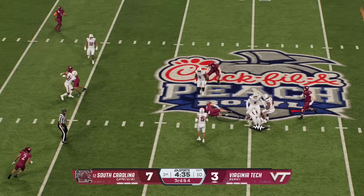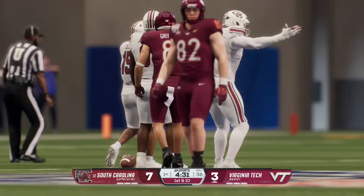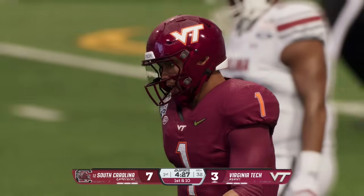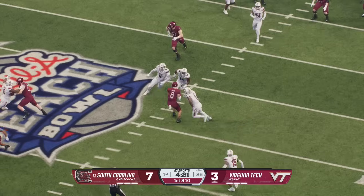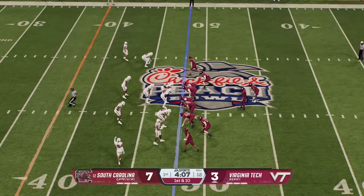Caught over the middle. It's Green. They move the ball to the 48 and earn a fresh set of downs. That's a great play by this offense to keep the drive alive and a good find by the quarterback on third down. The Hokies pick up enough yardage to get a first down.